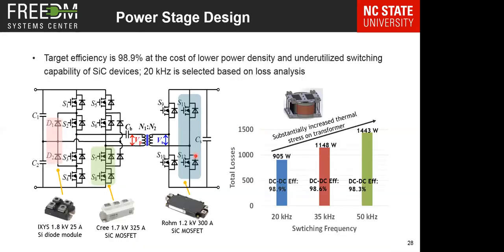So in terms of the device selection, here the 1.7 kV 325 ampere silicon carbide module from Korea is selected as the main switch on the medium voltage side. And on the low voltage side, we are using a 1.2 kV 300 ampere silicon carbide module from Rome. For the clamping diode, we are using the fast recovery silicon diode module from ISIS. This selection is based on the device's rating, availability, and also the cost.